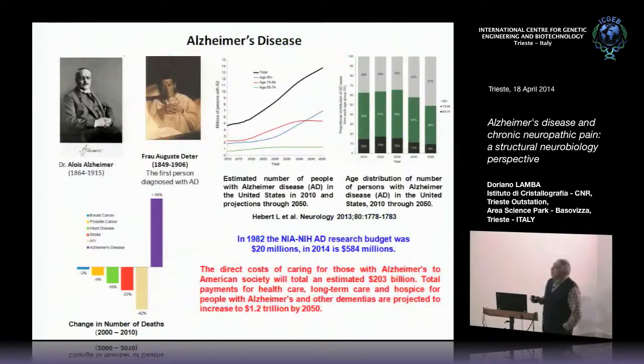So Alzheimer's disease, I will not give very much detail, but I just wanted to mention this is a very important and increasingly important disease. There is an increasing number of people due to the aging population. So there is quite a high percentage of people over 85 years old that suffer from this disease.